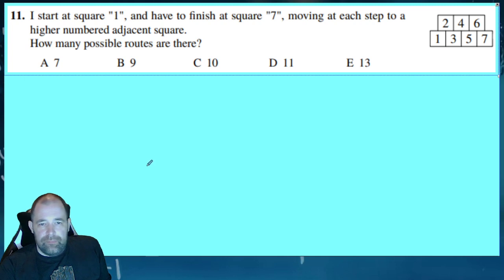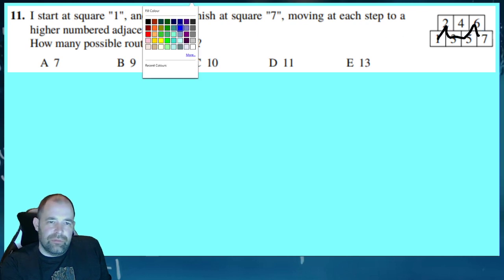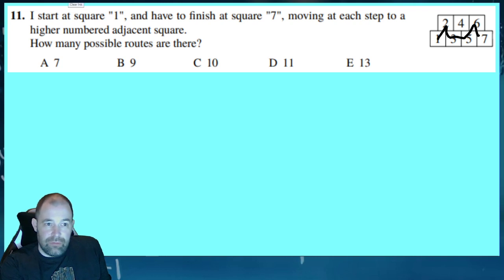I start at square 1 and have to finish at square 7, moving at each step to a higher numbered adjacent square. How many possible routes are there? So we've got that route, and so that's one. I'm going to see if I've got to do this in a logical way, because you can also kind of zigzag. Yeah, so I think I know what I'm going to do. Oops, no, I don't want to do that. So we've got to finish at 7, got to start at 1.